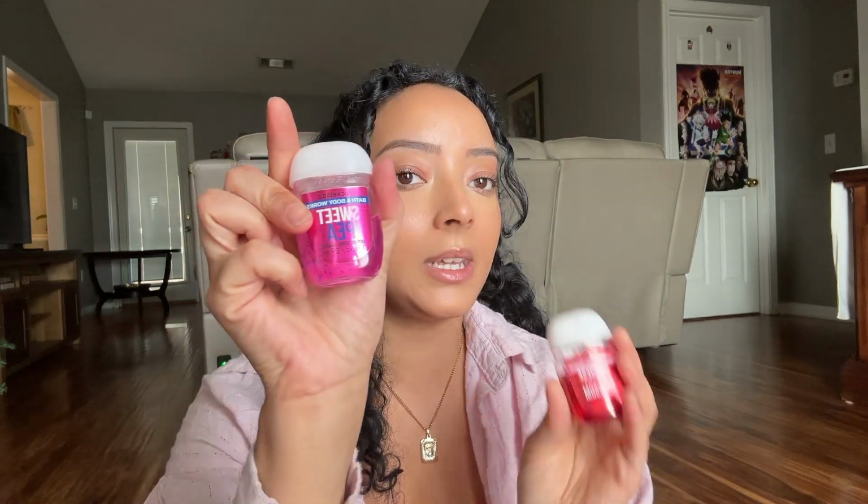Next, I got 2 hand sanitizers because girls need choices, right? I got Sweet Pea, and then I have Japanese Cherry Blossom. 2 yummy scents. Oh my God, I gotta smell them now, y'all. Oh, so good. So good. And they have a little bit of pink. This one's red and then pink.